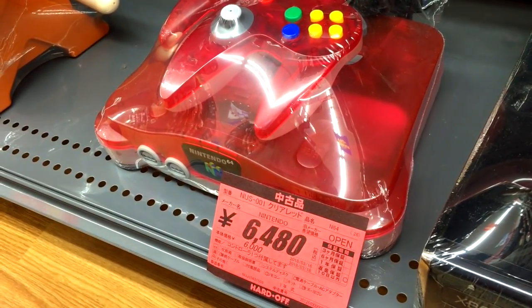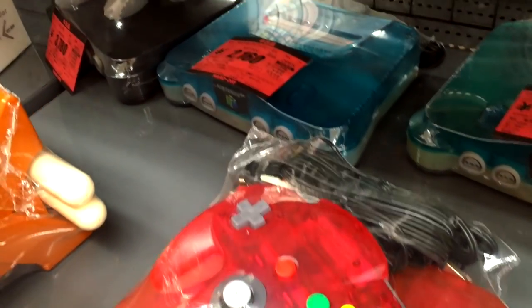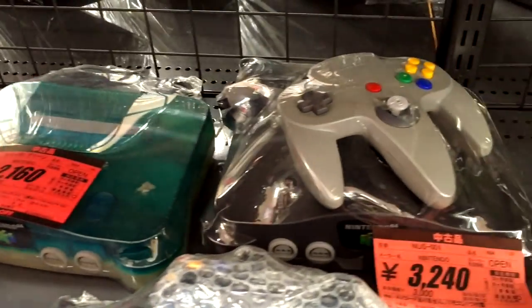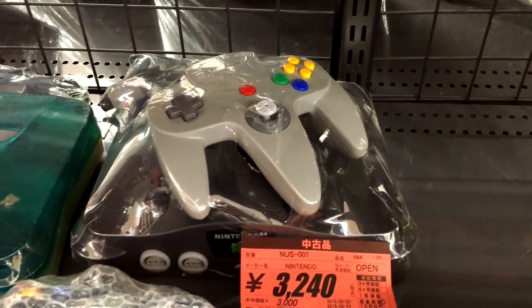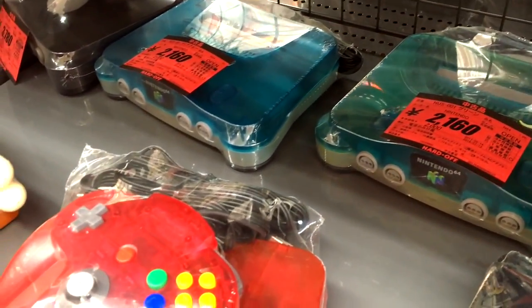After having just been in Tokyo at Akihabara and seeing what a lot of these retro stores are selling at tourist prices, it's refreshing to be in a place where you can find N64s complete, well, okay, not complete, but at least they've got all the cords and a controller for about $30, and they have a whole variety of colors.